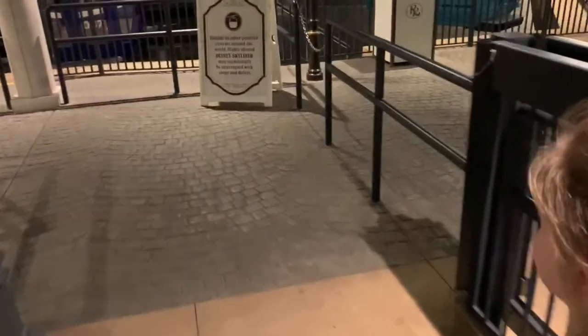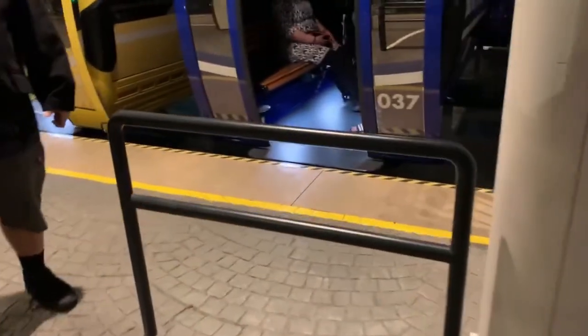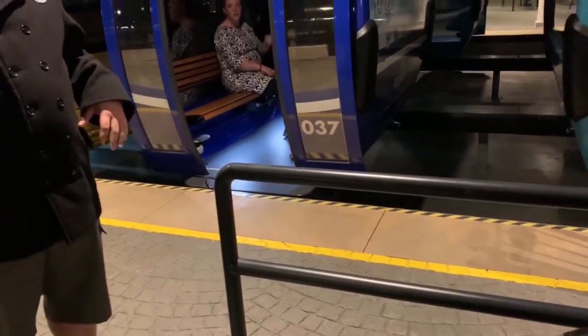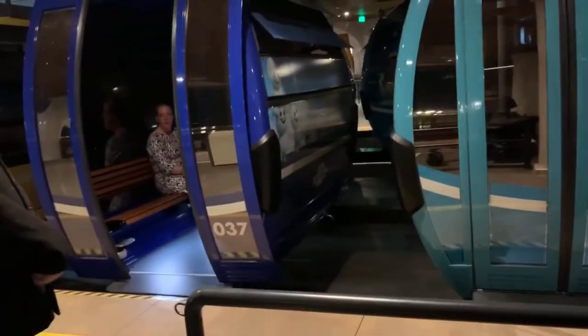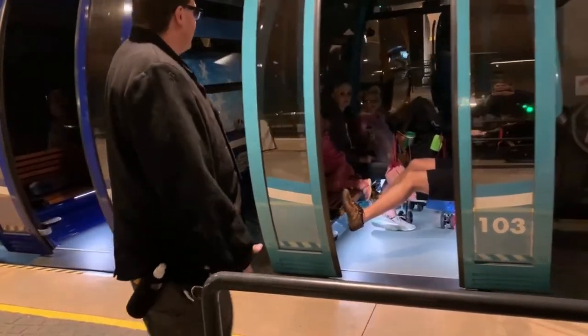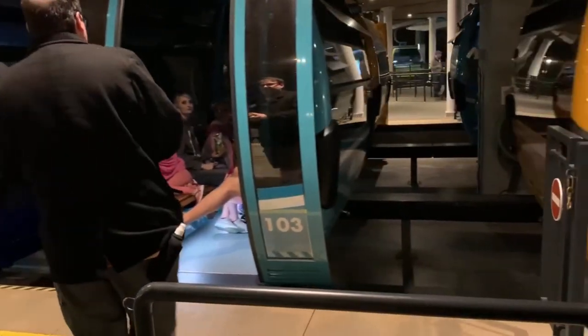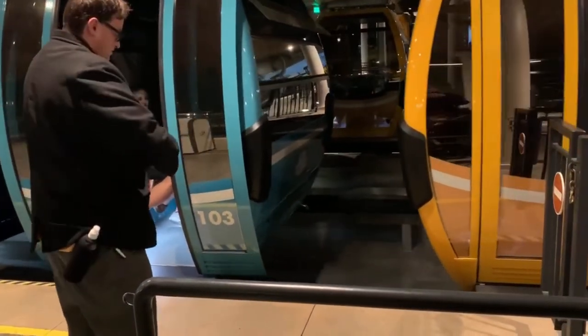So, still on the topic of transportation, what about the others? We talked about the Skyliner, which can take you to Epcot in the International Gateway, or to Hollywood Studios. One thing to note about the Skyliner is that it doesn't stop when coming through the station. It slowly traverses through the station. This is at the Riviera station. Yeah.